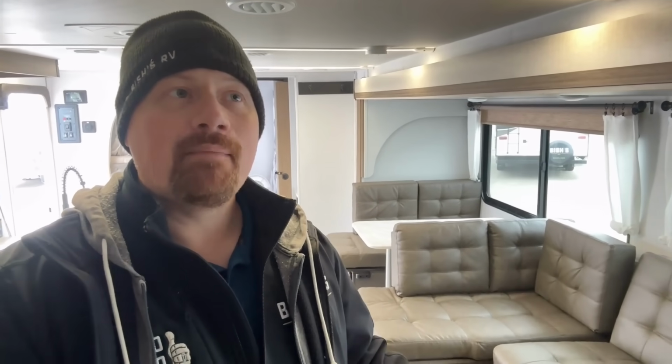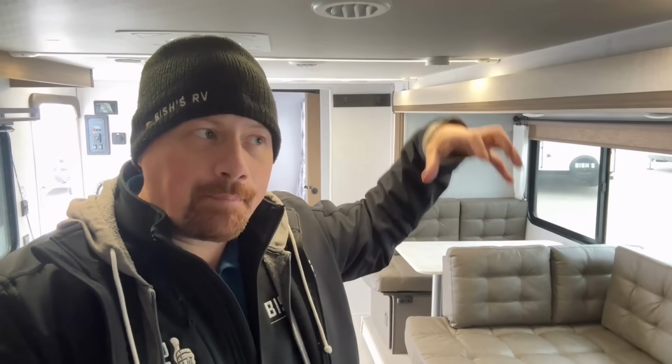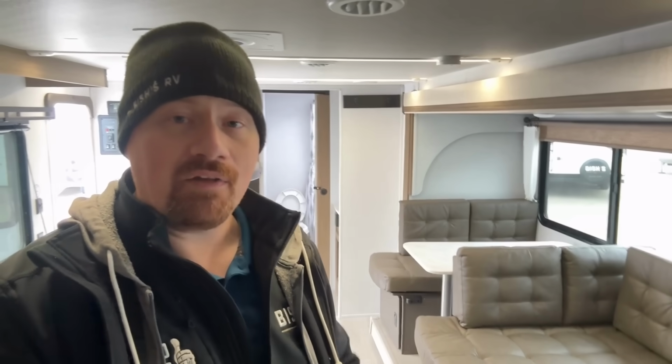Now, here's the thing. Because it's a motorized slide out, one of the key differences between a towable RV and a motorized RV is that motorized RVs are built with the idea that there will be a person inside the cabin physically occupying it and using it while the slide's closed while you're bouncing down the road.